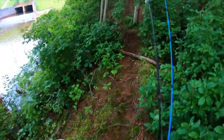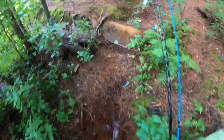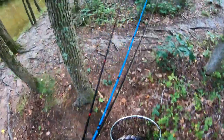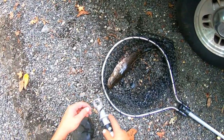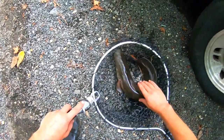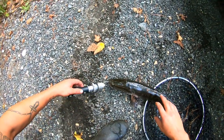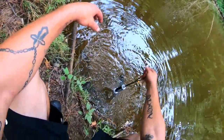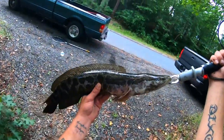It's a gorgeous fish though. Might be one of the prettiest ones I've ever caught, to be honest with you. I know I say that about a lot of them, guys, but this one is really pretty, actually. This small female. Oh, you were nice. Opened your mouth right up for me, huh? That's two for the day, guys. Should have three.